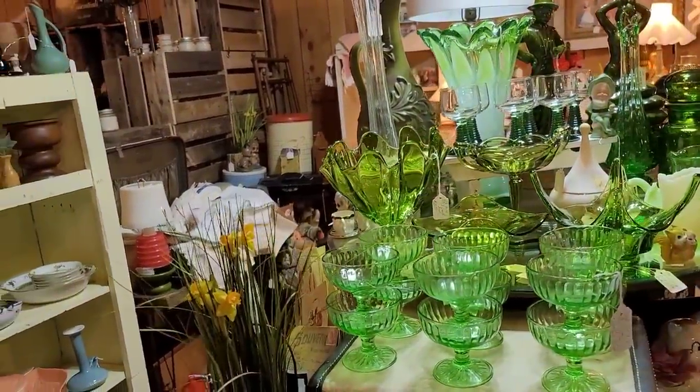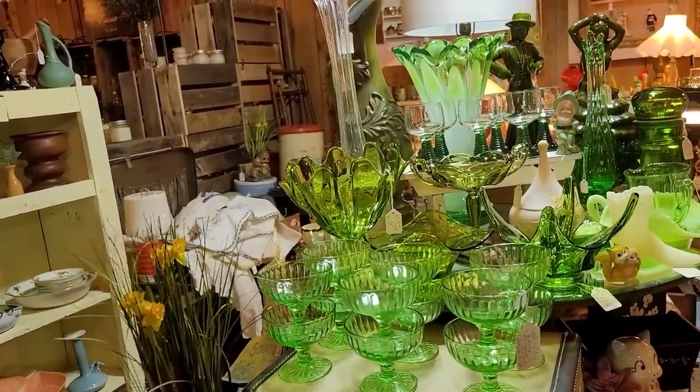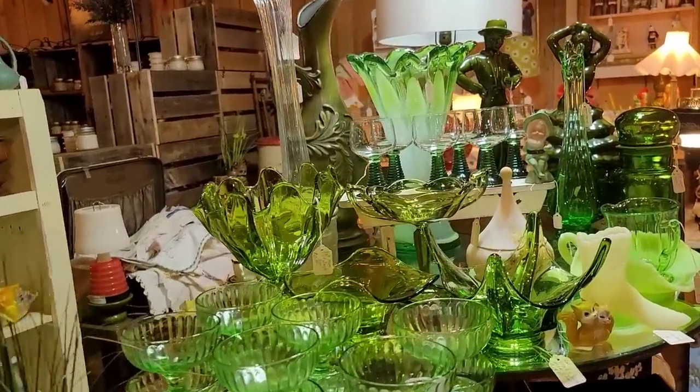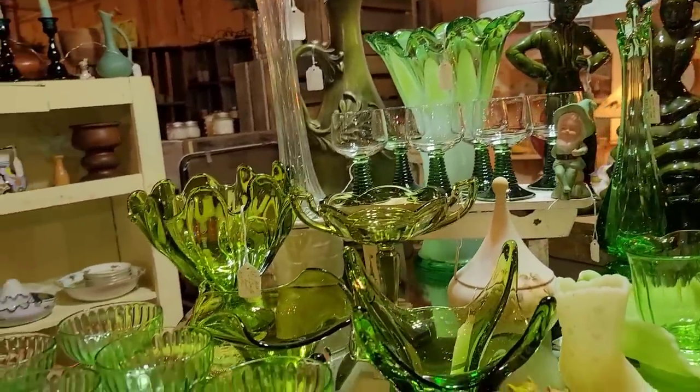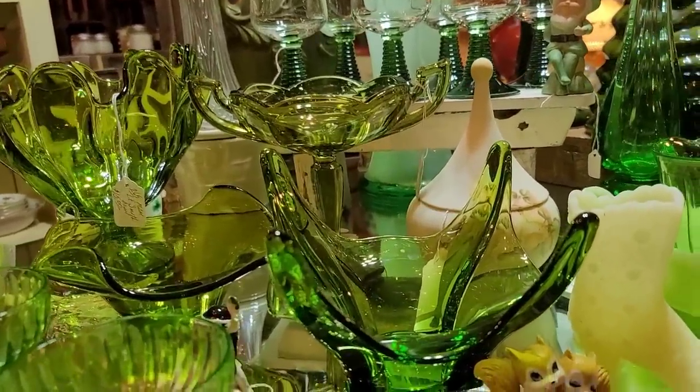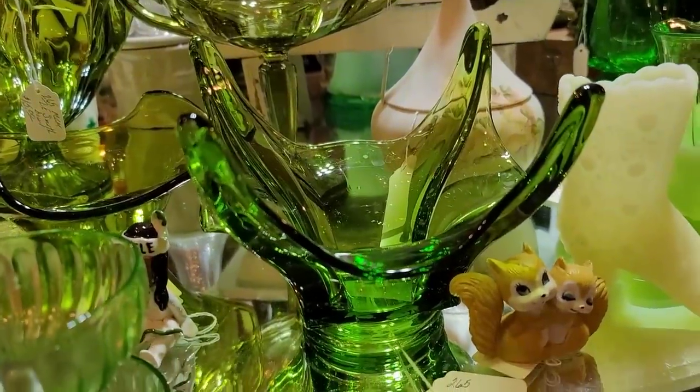I love the chandelier. The lighting is absolutely, I mean, look at this. She took some time, some effort, and some thought to put together this beautiful green glass and custard glass display for St.